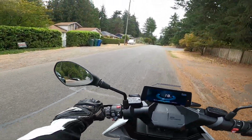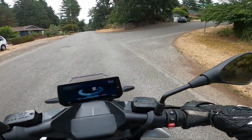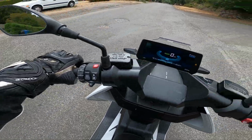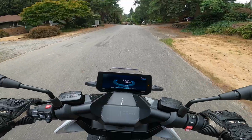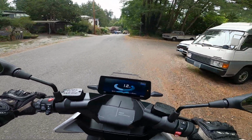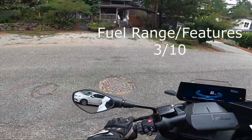The screen displays the charge accurately, eliminating any ambiguities as to how much charge you've left, and it even calculates estimated miles to an empty charge so you can plan ahead. All of that combined with variable drive modes that can conserve charge even further, you got yourself a top-of-the-line scooter in the electric category. This gives the CE04 a 3 out of 10 in the fuel range / features.